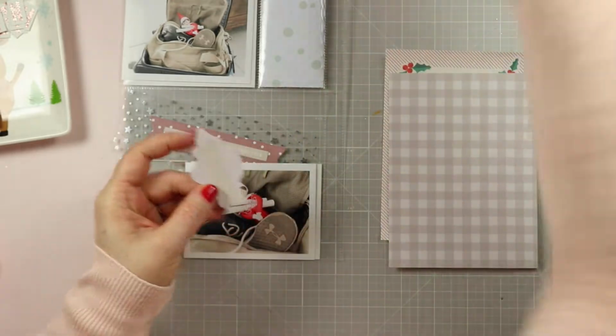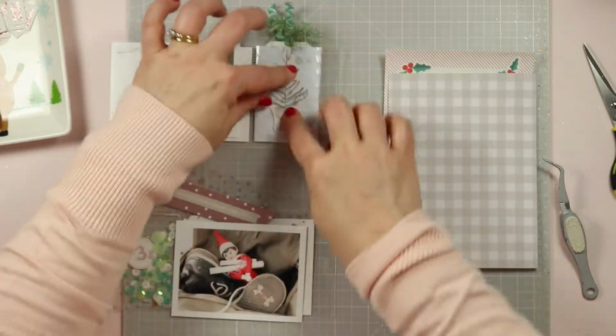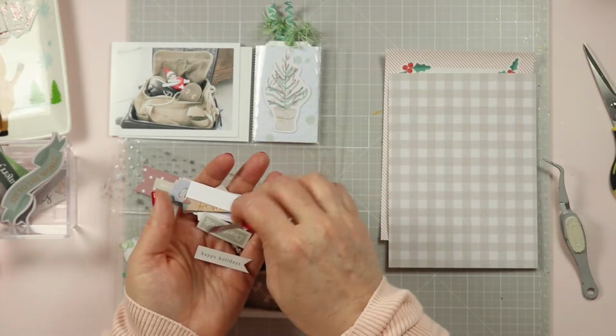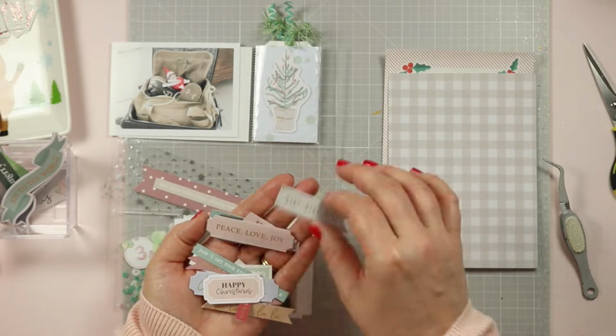And I found a little die cut quote that I think says something about "may all of your Christmas dreams come true," and I thought that was really a perfect sentiment for this page, because my kids did really think that all of their dreams had come true having a little elf in our house in December.